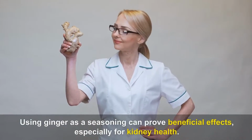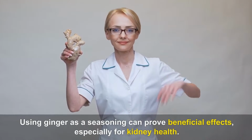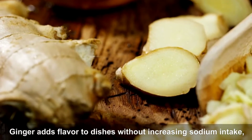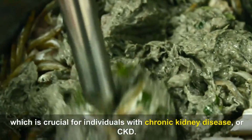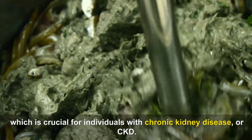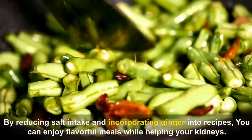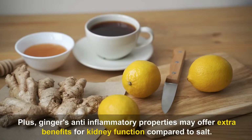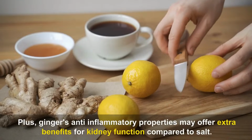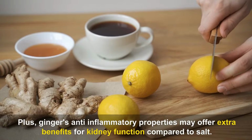Using ginger as a seasoning can prove beneficial, especially for kidney health. Ginger adds flavor to dishes without increasing sodium intake, which is crucial for individuals with chronic kidney disease, or CKD. By reducing salt intake and incorporating ginger into recipes, you can enjoy flavorful meals while helping your kidneys. Plus, ginger's anti-inflammatory properties may offer extra benefits for kidney function compared to salt.